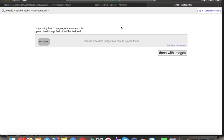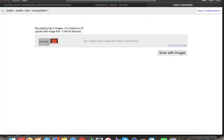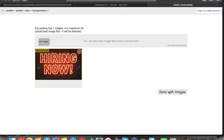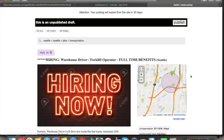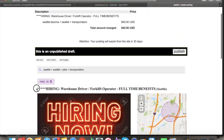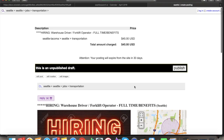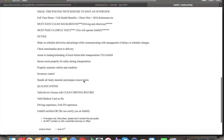So it's super important to make sure that your ad sticks out a ton. So we're obviously just going to grab a really nice hiring now sign. We're going to throw that on there, and then that's essentially going to be it. So we have our title, sticks out, has some asterisks on it, hiring warehouse driver, forklift operator, full-time benefits, hiring now, bright, bold, neon, and then all the description here.